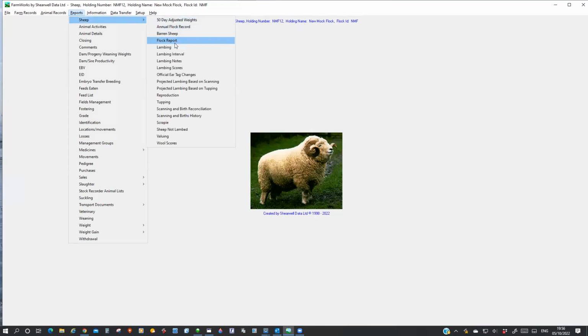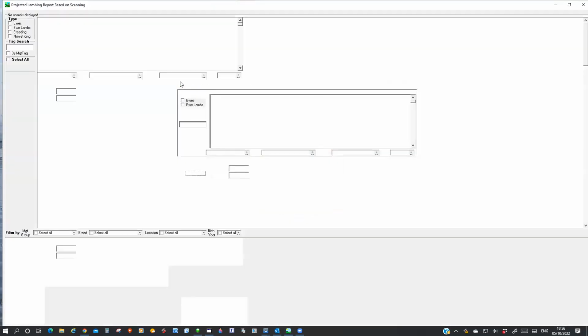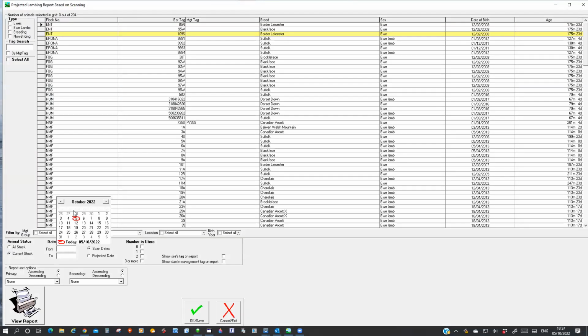So, the sheep lambing report, projected lambing based on scanning. If you pregnancy scan your animals, you can actually pull a report, and it will tell you when those animals are supposed to lamb.